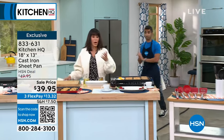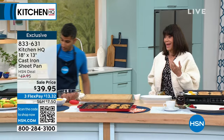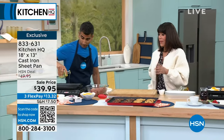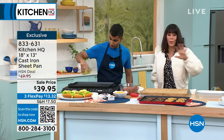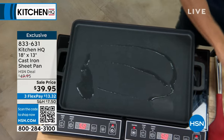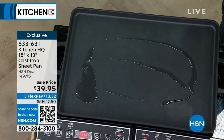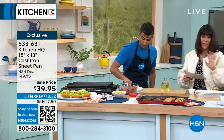But, you know, we were talking about this a little earlier. I mean, we all love cast iron, but what we don't like was the mess, right? The mess, the hard cleanup. This is non-stick cast iron. Every time we brought out a piece as part of our Kitchen HQ, it has been so incredibly popular.